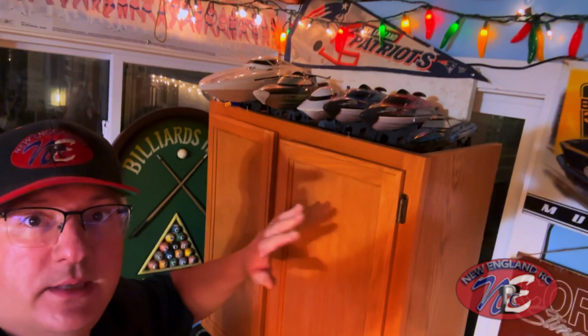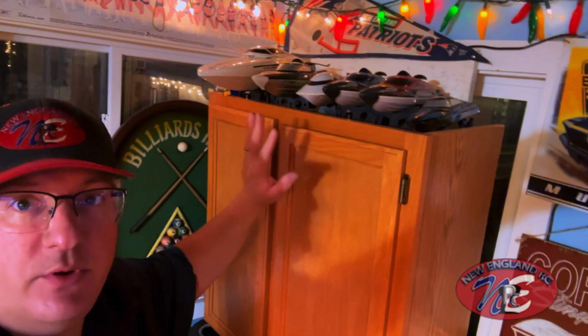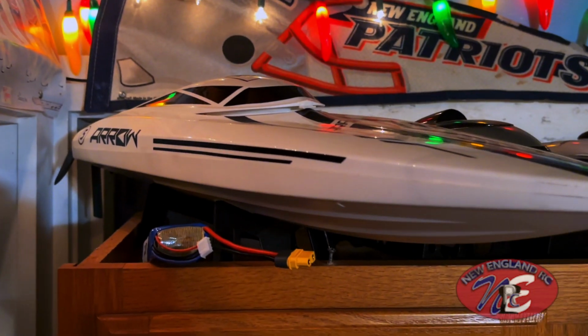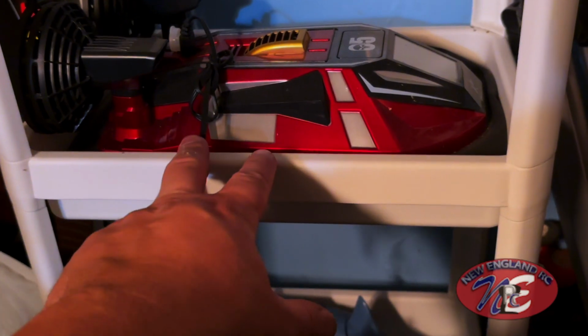I got several boats I've accumulated over the years, all different shapes and sizes. Mostly I use them for the swimming pool, these medium-sized ones. Bigger one here is better for lakes and whatnot. I've got one of these pontoon type boats. It's more of a novelty thing.